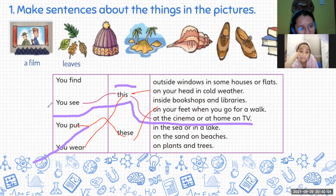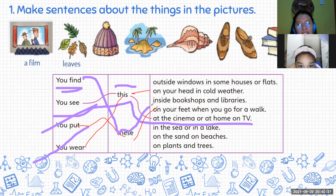Yeah. Okay, good. How about you find? You find? What are you gonna find? You find on your feet when you go a walk. Oh, you find this on your feet when you go for a walk? Or how about you can find this inside the bookshops and libraries? And those are books, okay? You see that?